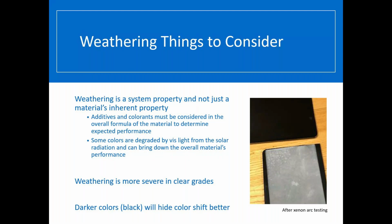So if I test a certain material in natural with no colorant or no additive, and then I have my parts being made out of the same material, but maybe I add a green colorant or a blue colorant, whatever it might be, the performance could be different because of the additional colorant that's been added to it.